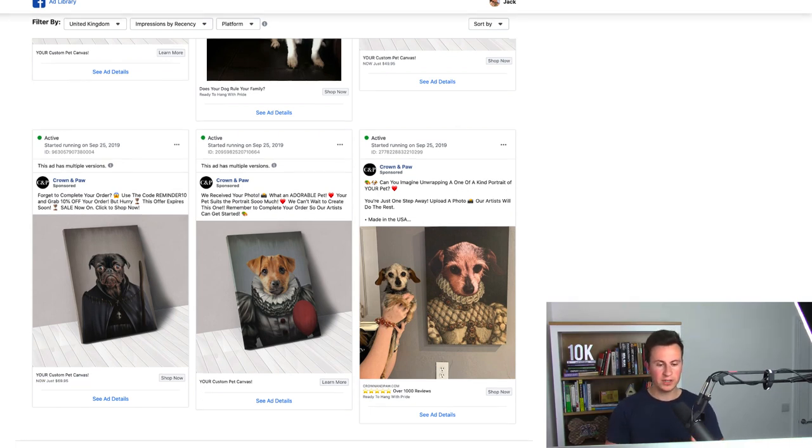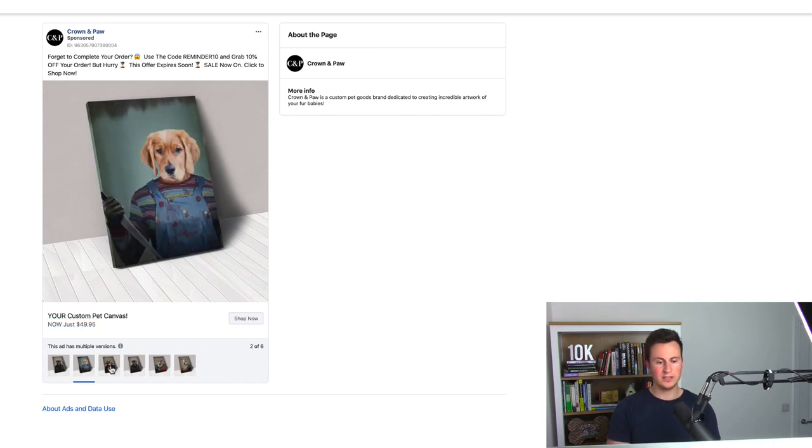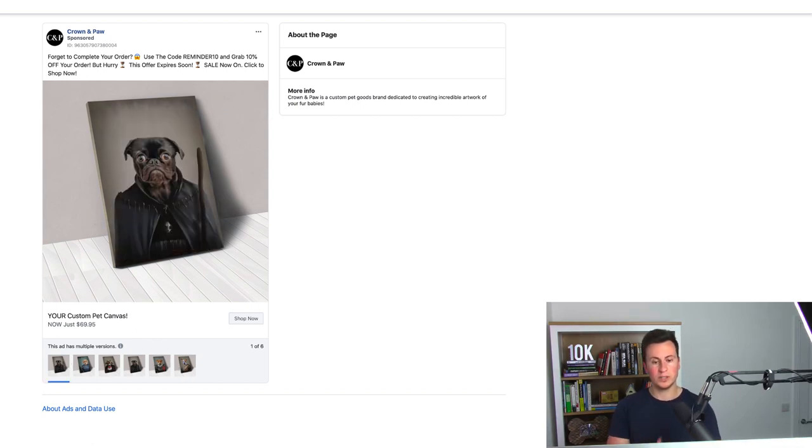So just to give you a quick example of how dynamic ads work, if I open this one up, we can see you select multiple different versions from your catalog, and then Facebook will match that to the audience depending on which one performs the best.